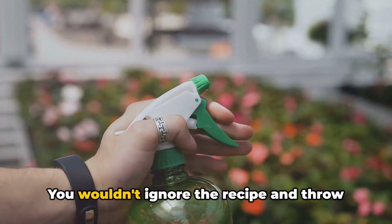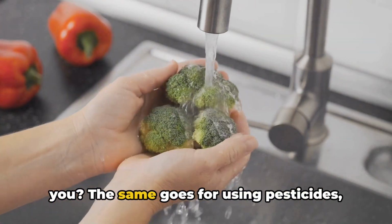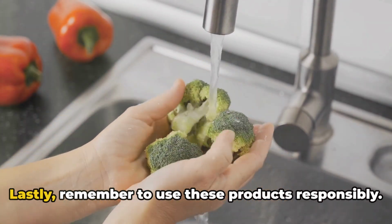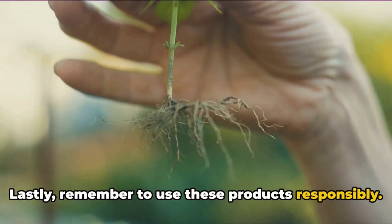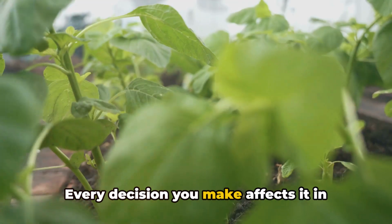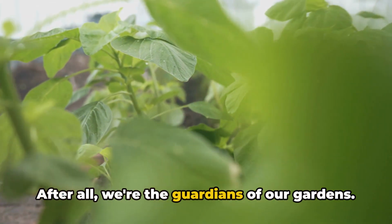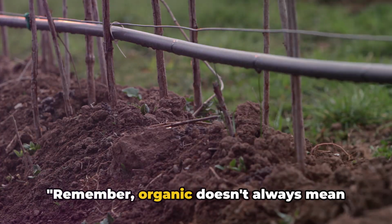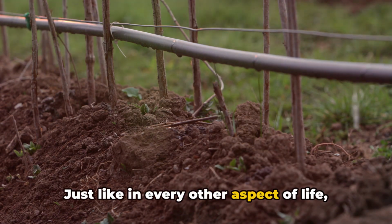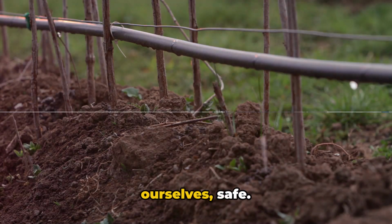It's like cooking. You wouldn't ignore the recipe and throw in random amounts of ingredients, would you? The same goes for using pesticides, organic or not. Lastly, remember to use these products responsibly. Your garden is a living, breathing ecosystem. Every decision you make affects it in some way. So let's make sure those effects are positive. After all, we're the guardians of our gardens. Remember, organic doesn't always mean harmless, so use caution. Just like in every other aspect of life, balance and moderation are key. So let's keep our gardens and ourselves safe.